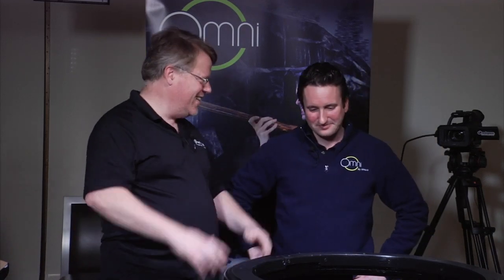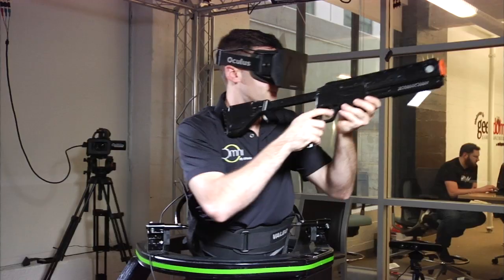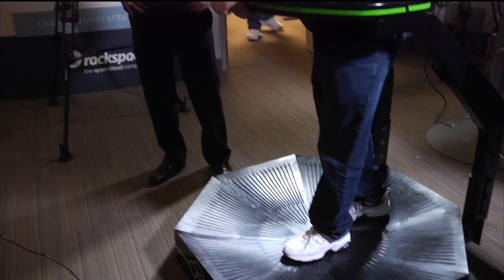How does this work? Yeah, so the Omni is the first ever virtual reality treadmill. It allows you to walk, run, and jump in 360 degrees and put your mind and your body into the video game. So you have the Rift on, then with the Omni you can physically walk around in the game, and it's a mind-blowing experience. And so instead of using a controller to move forward or back, you're actually just walking on this.